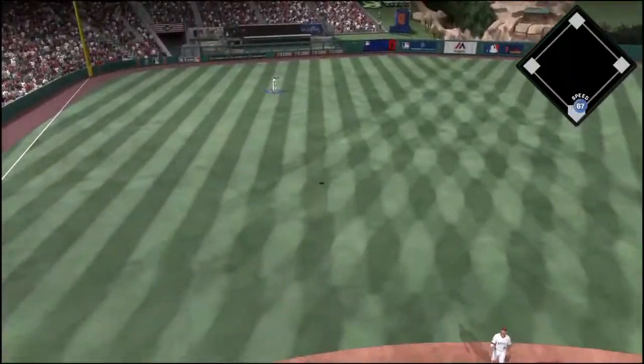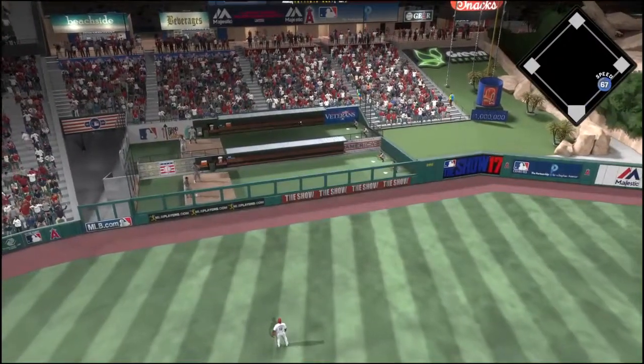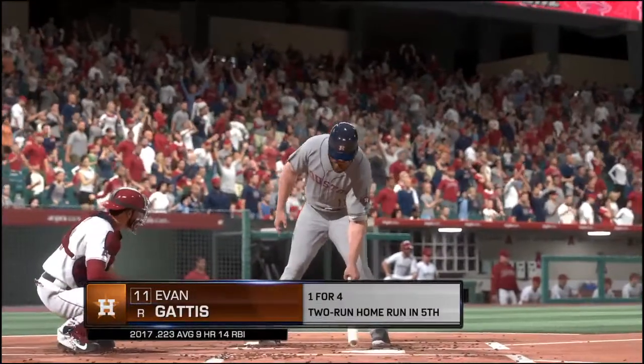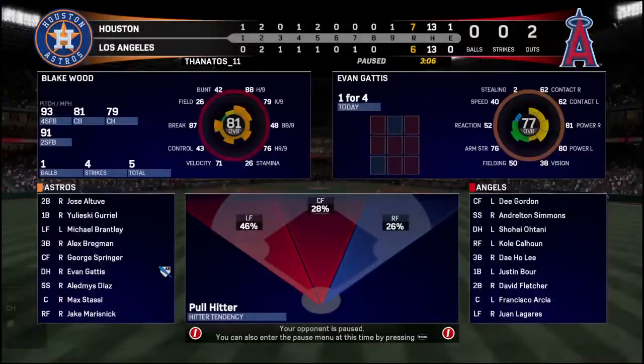Oh, and look at this. High in the air and deep. And when this ball comes down, they'll have taken the lead. Home run. Coming to the plate now, Evan Gattis.